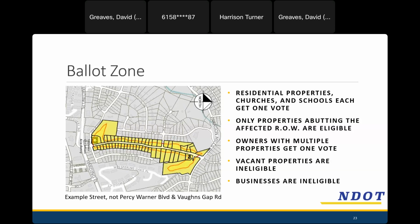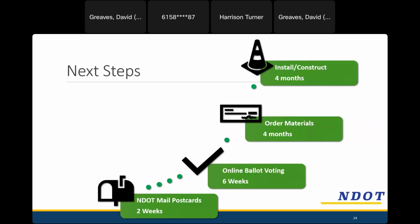Do we want to move on to the next steps in the program? Okay, great. So we've covered a lot of this already. This says NDOT will mail postcards within 2 weeks. I'm going to try to beat that for timeliness' sake. Online balloting is a period of 6 weeks.